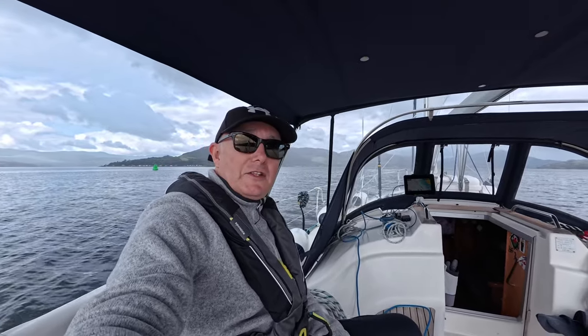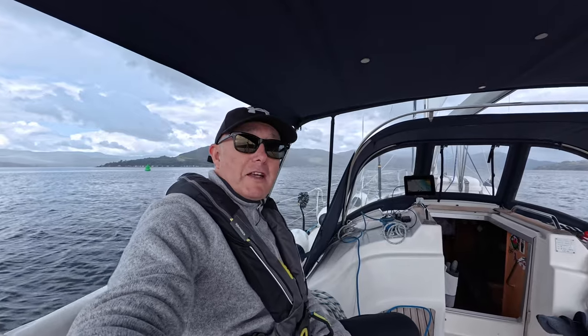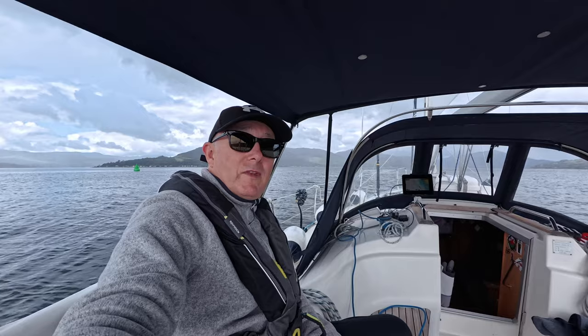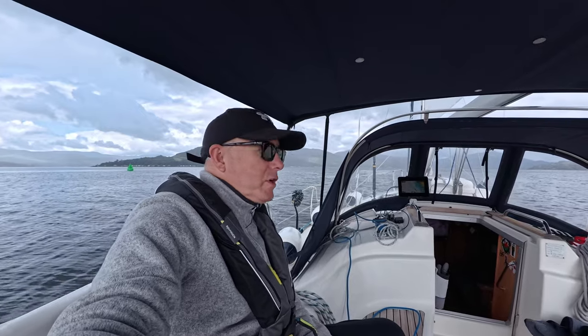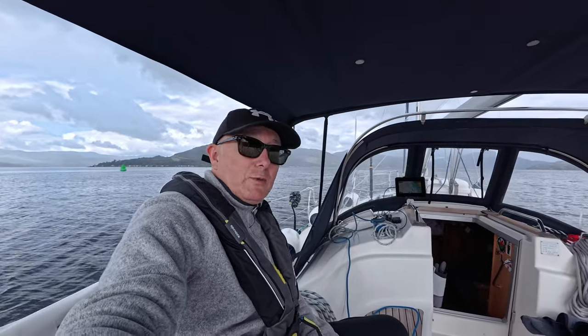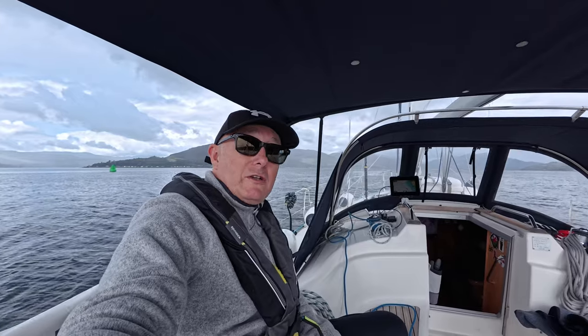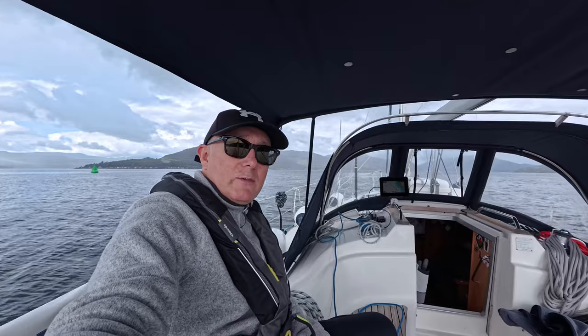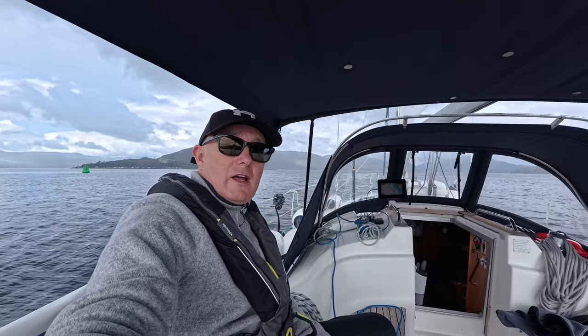And as you can see, the sun's gone in. It was forecast to be sunny until about 11 o'clock today. So the sun's disappeared earlier than forecast. And it looks like there's rain coming as well. And that rain wasn't due until about 5 o'clock. So I think I'm going to go down and get some wets on, because I'm going to get wet.